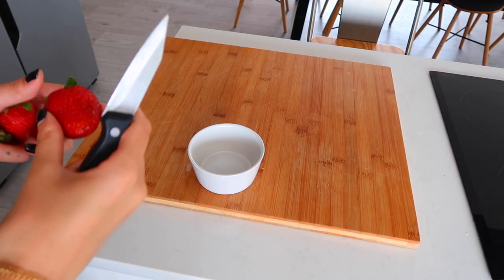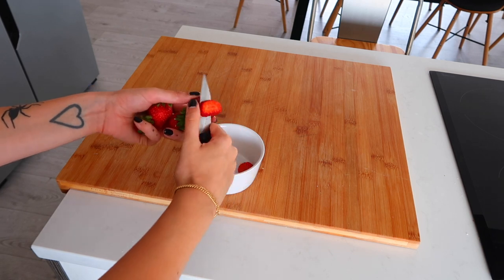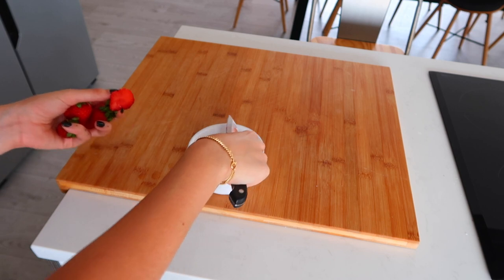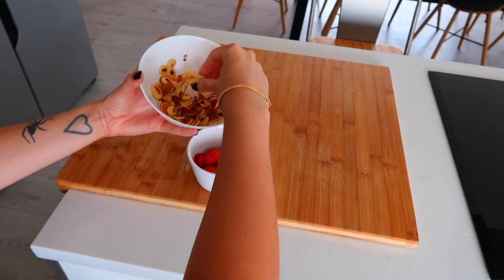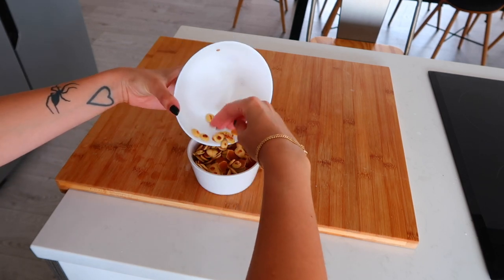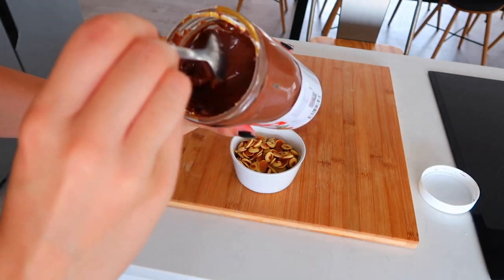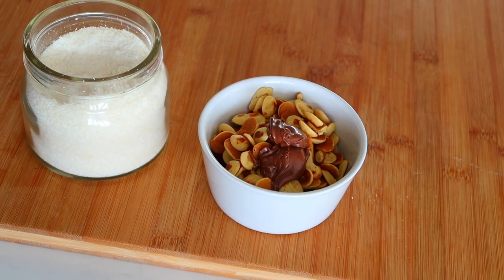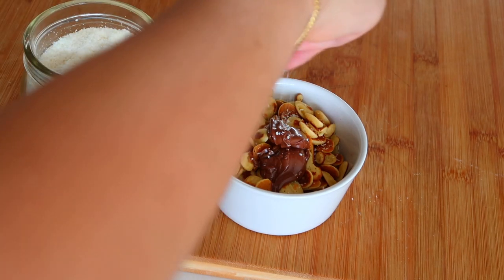Okay guys, so now time for plating. I'm going to start by adding a few strawberries on the bottom of the bowl to make a breakfast of champions. Next, I will throw my cereal in there, my pancake cereal. Let's put the ugly ones below. Ooh, they're looking cute. Now the best part, Nutella. All this juicy Nutella here. And finally, a little bit of my favorite topping, which is coconut, small rasps.